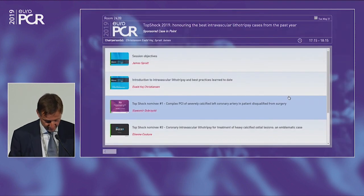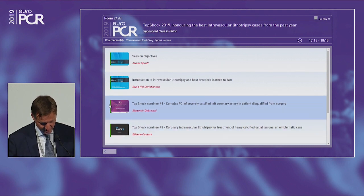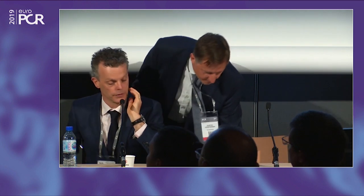And now we should have the first case presentation by Slavomir, the first nominee. Please remember that you should vote in the system for the TopShock case that will be awarded afterwards. Yeah, we'll talk you through the voting after all the presentations. Thank you very much, Chairman, ladies and gentlemen. It's my pleasure to present the case.